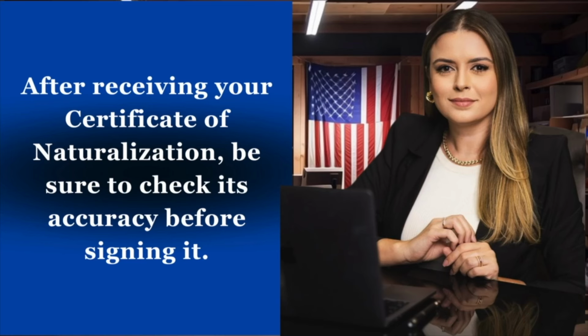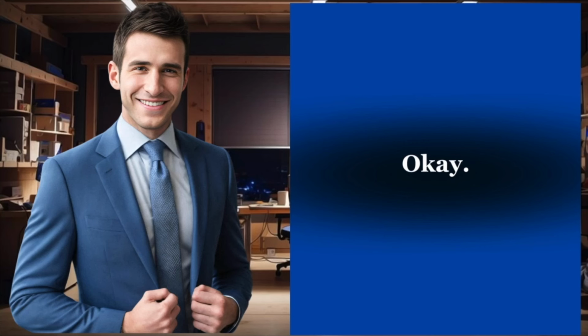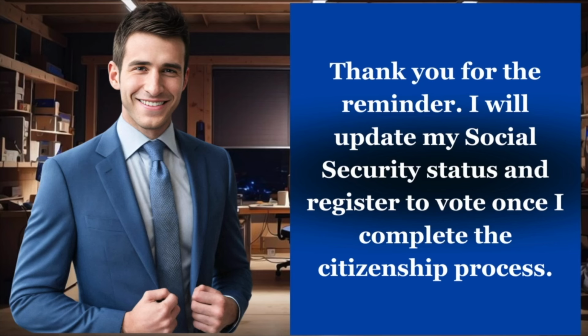After receiving your certificate of naturalization, be sure to check its accuracy before signing it. And you must sign it using a black ink pen. Okay. Just a couple of other things you need to do. You need to update your social security status and register to vote. Thank you for the reminder. I will update my social security status and register to vote once I complete the citizenship process.